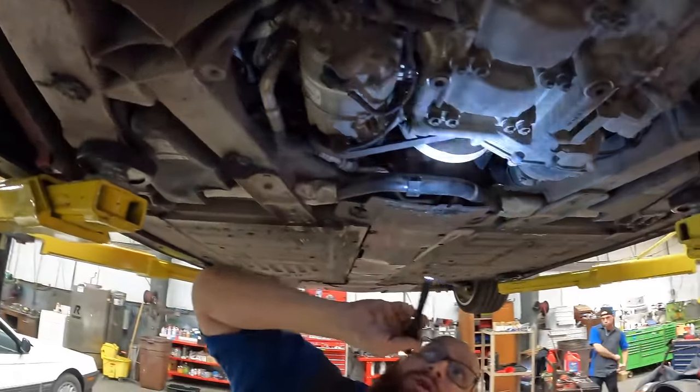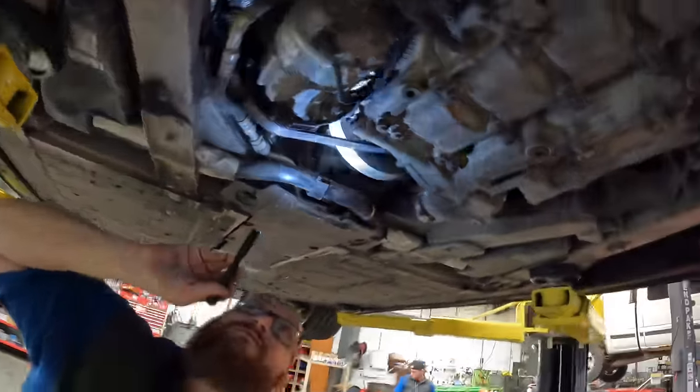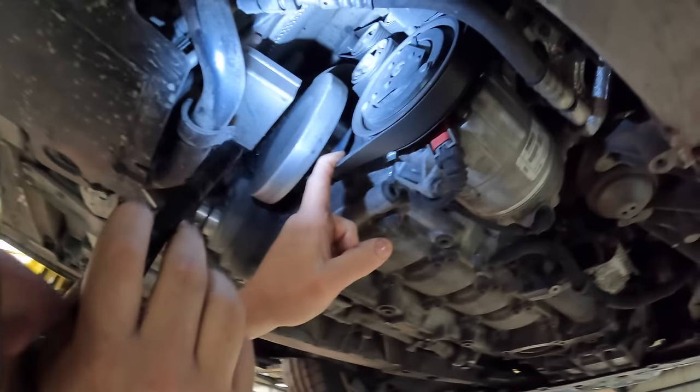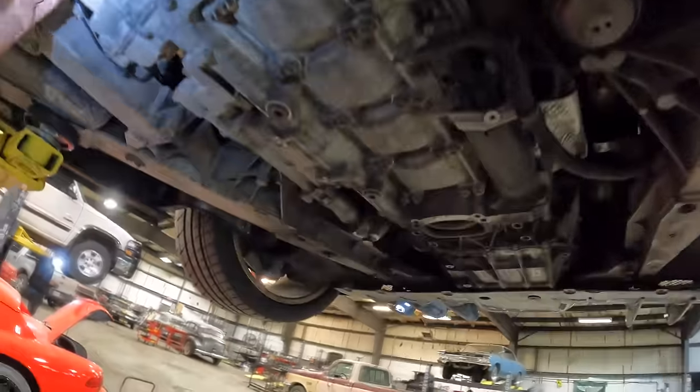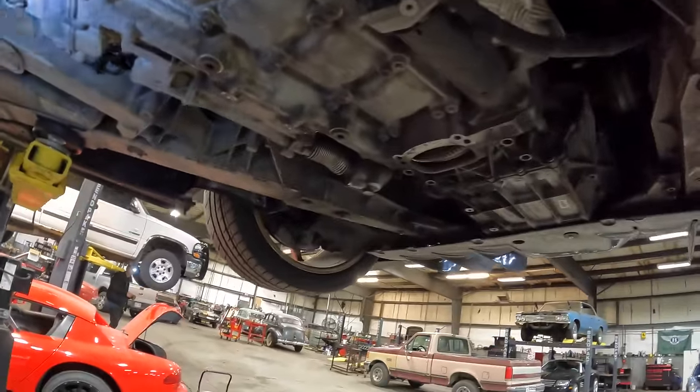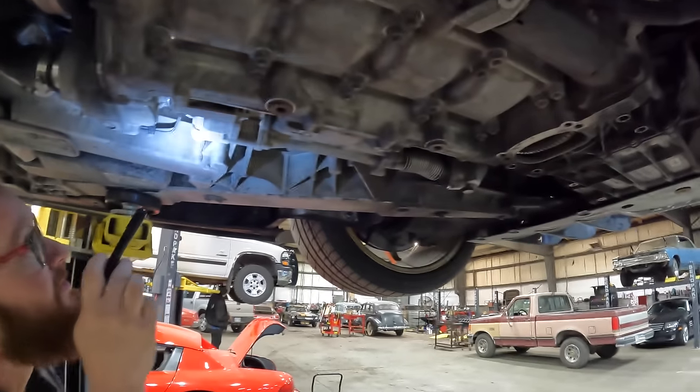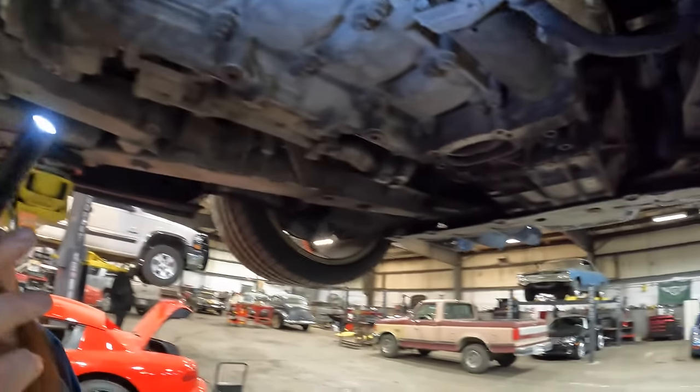Nothing leaking on the front of the engine. You don't have to worry about timing belts. No, timing chain motor, normal accessory belt, no engine outs on these. Nothing leaking there. Nothing going on there.